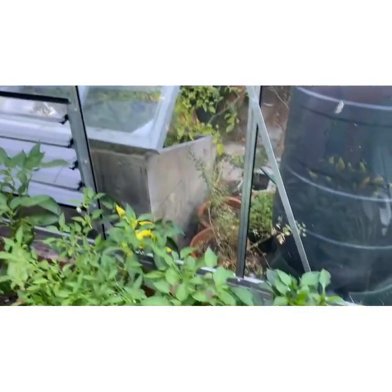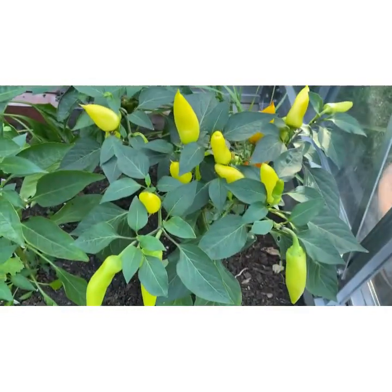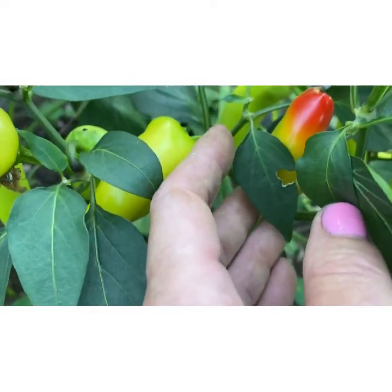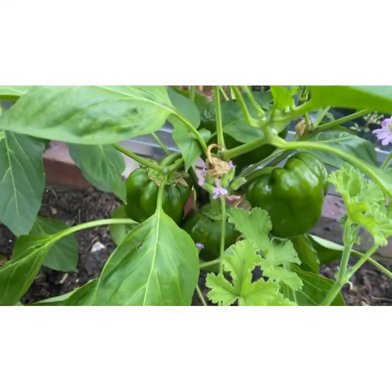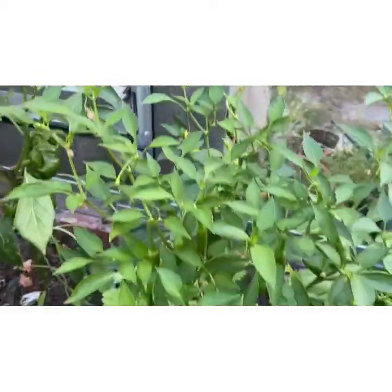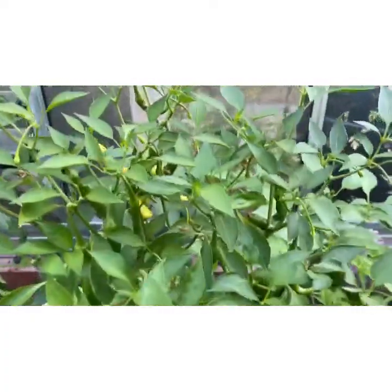So down here, chilies and peppers have been amazing. This is Hungarian hot wax. Look at the colour of that. It's like a lollipop. Amazing. There's some black peppers at the back, so some bell peppers. Another Hungarian hot wax at the back. So all of these I'll dry, I'll make pastes, all sorts of things destined for canning and food saving.